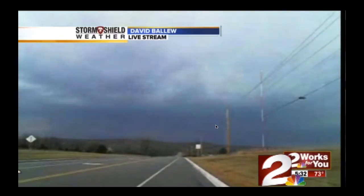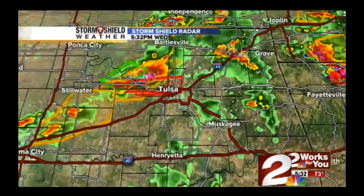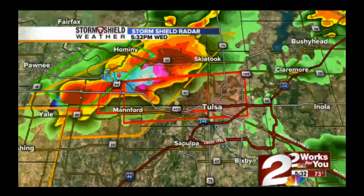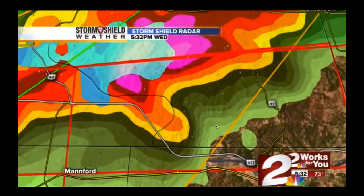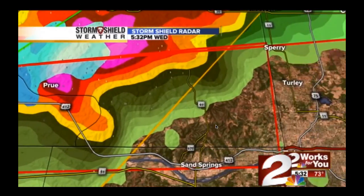Meantime, let's go back to our Storm Shield radar, and I'll show you where this tornado warning is. We'll zoom in on this area, northwest side of Tulsa right now, and look at this. This is really starting to hook out here. We definitely have a strong rotation in that area. So we've had a report of a tornado on the ground near Keystone Dam, so it looks like we do have something on the ground. We'll hopefully get a picture of it so we can confirm that.